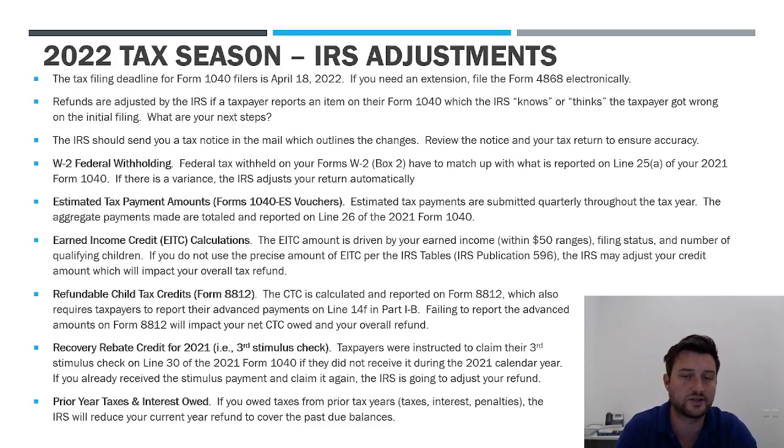The IRS, like I said, they do get things wrong often, right? I mean, they're a business just like anybody else, so they make mistakes. And so it's our responsibility to really make sure that we get things right on our side here.